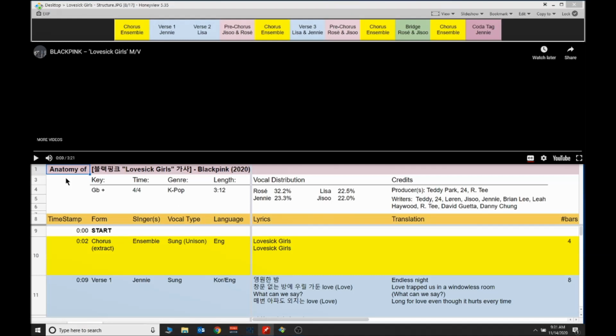What is fascinating to me is the undercurrent of, I know this song is brand new, but it feels so familiar, like I've heard it before. Well, I think there are some good reasons why this song may feel that way, and there is something about the composition of the piece that seems to share some elemental consistency with other Blackpink hits, a kind of craft-driven winning formulaic signature for producers Teddy Park, 24, and RT. But there are some surprises too.